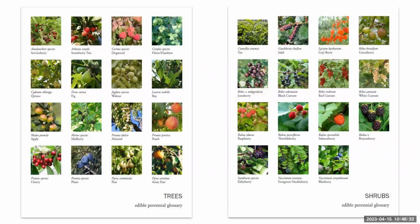So we'll just look quickly through this. There's so many options out there, but this is kind of a visual glossary that I use as a starter place with clients to start the brainstorm of what could I add to my garden. And trees are really, for me, the number one place to start, especially if you have any space within a fenced area.